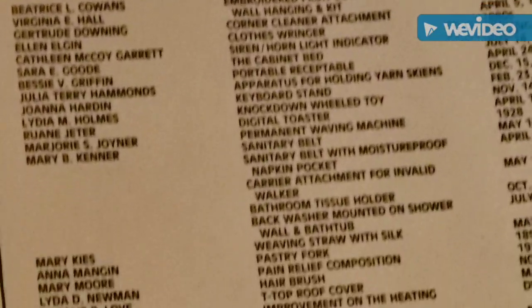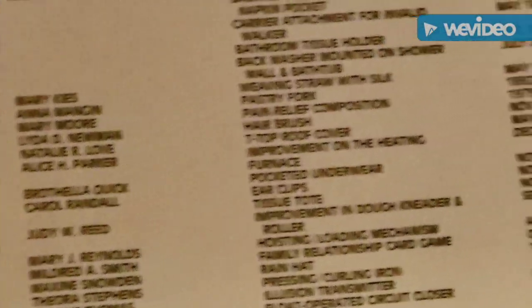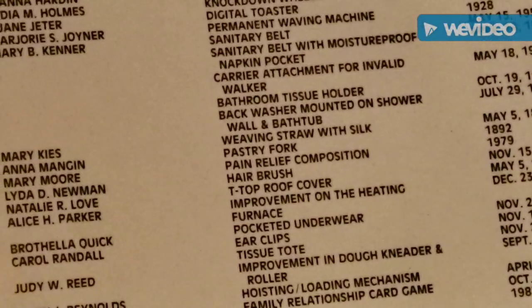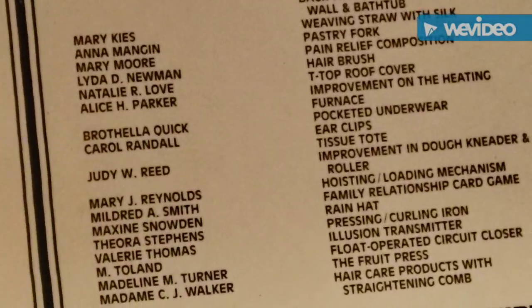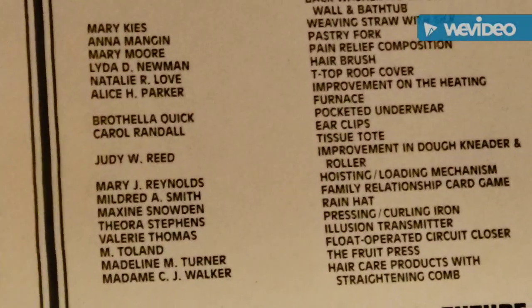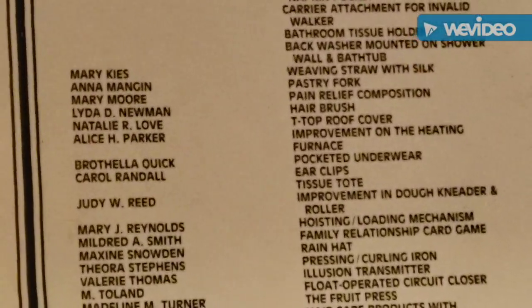Okay, so let's go on down here and see. Okay, for instance, down here, something really, really important. Alice Parker, the improvement on the heating furnace. Now, we know we need that heat when we get some of those cold days going on. So, African-American women were really on the ball when it came to inventing different things that we use on a daily basis. Things that we just take for granted. And we know Madam C.J. Walker. Let's get it down here at the bottom.